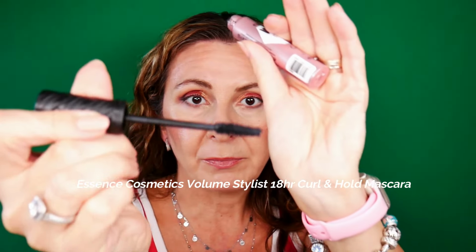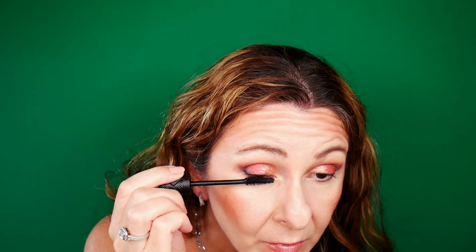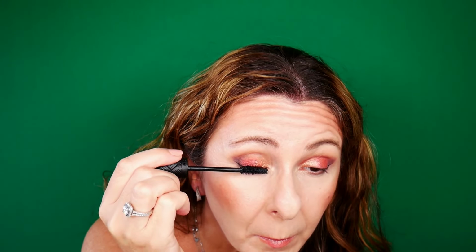The mascara is the Essence Volume Stylist 18-hour curl and hold mascara with micro styling waxes. I remember how much I enjoyed this mascara. I hope it's this one. Yeah, I think this is the one that I like. Now you won't be able to tell because I have a lot going on. Usually to have an overview of what a mascara does, you don't need to have too much makeup going on. Look how nice, lifted and separated my lashes are.